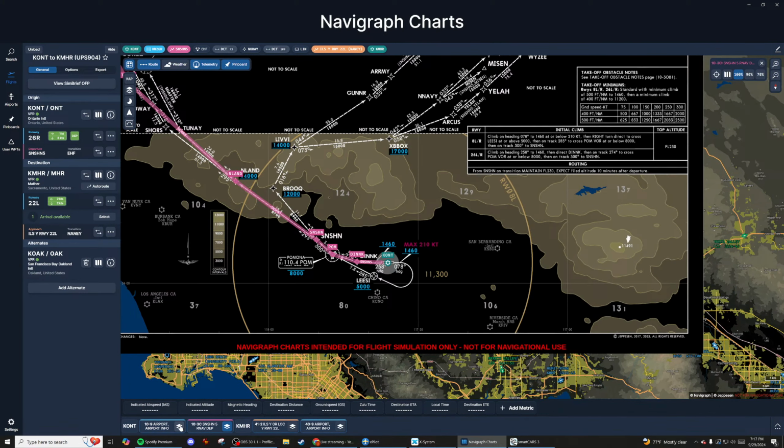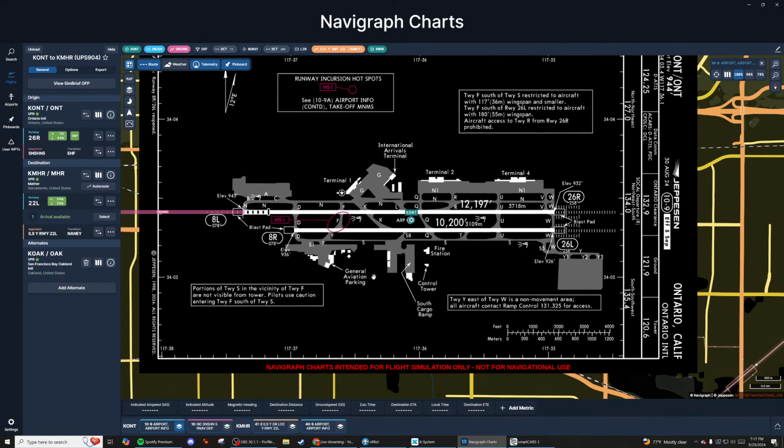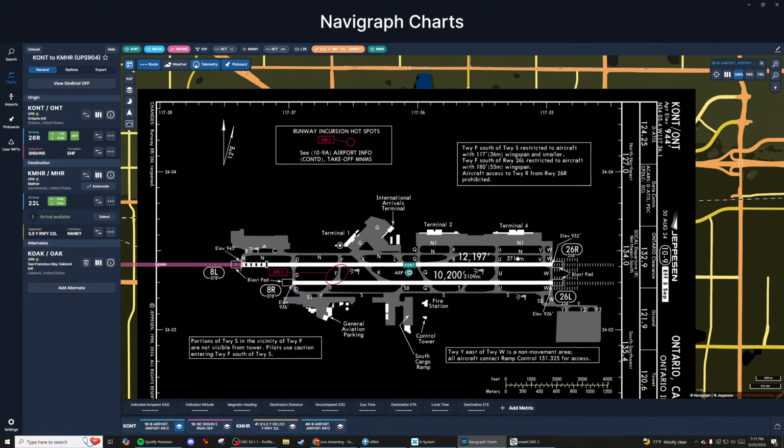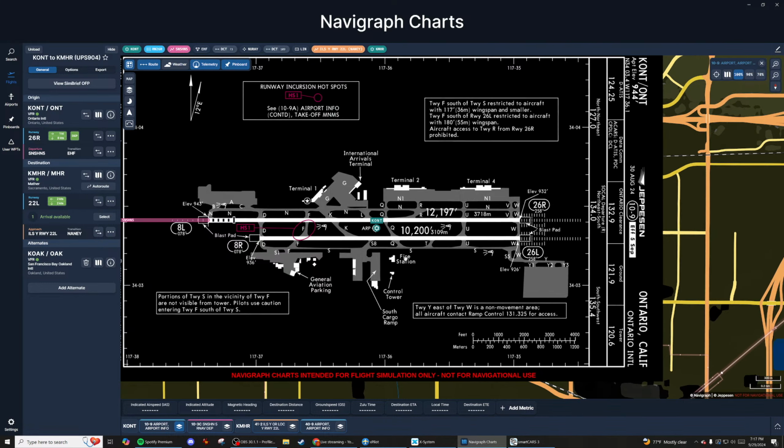And then apparently, I just found out, it's been a while since I've been in Ontario, 26 left is reopened. So this runway has been closed for a long time for construction. It is now reopened. But I had already done my flight planning for 26 right, so we're just going to go ahead and use 26 right tonight. But in the future, it's good to know that 26 left is back up and running on Ontario.